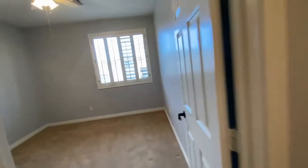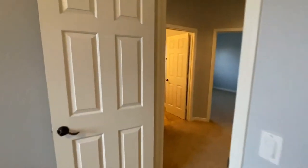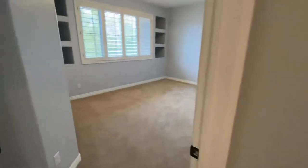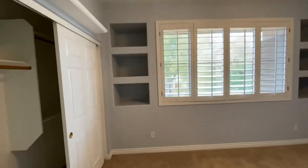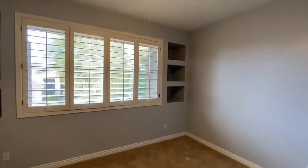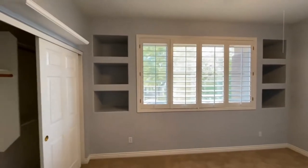So, straight ahead, we have two bedrooms here. They do have a walk-in closet. This one does have a walk-in closet, and a ceiling fan. This one also has a ceiling fan. Some built-in shelving. Beautiful. Shutters.